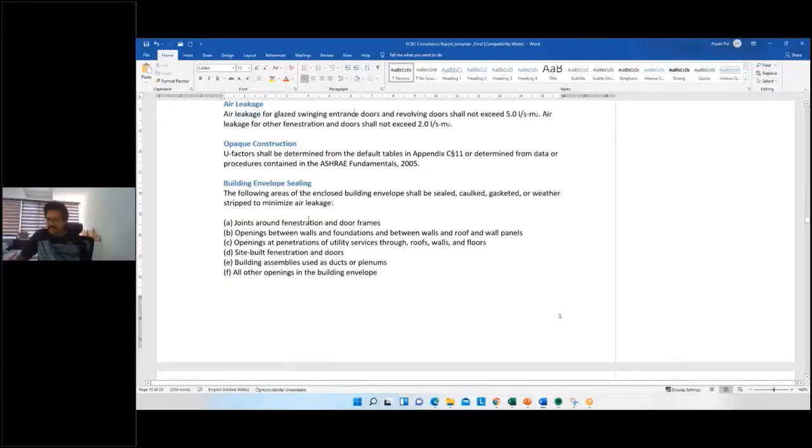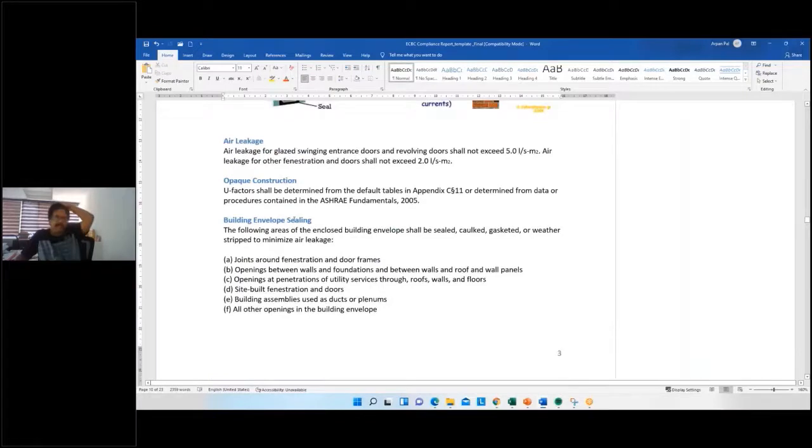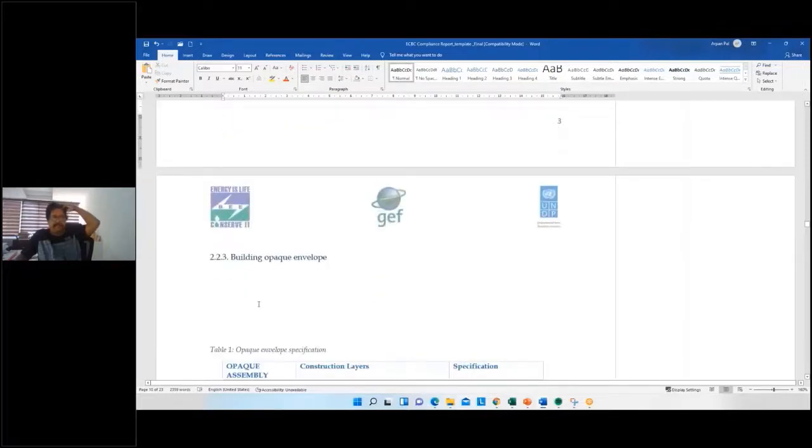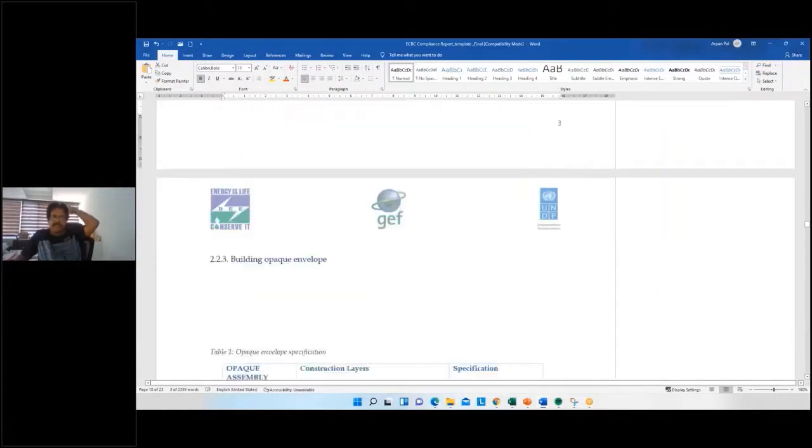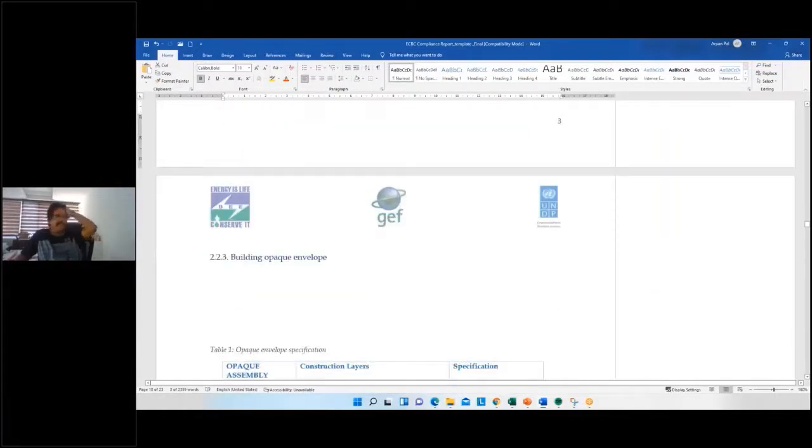So just break the report in terms of every section, and then take this individually in terms of the mandatory requirements and prescriptive requirements. Again, these are the mandatory requirements that are there. So what I would suggest is take up the KSECBC and explain how the KSECBC compliant building has met those conditions, right?